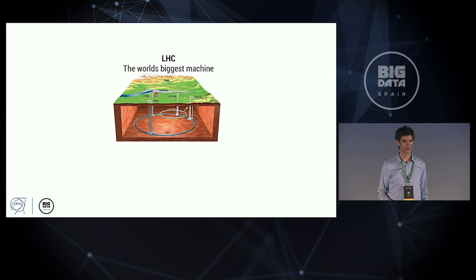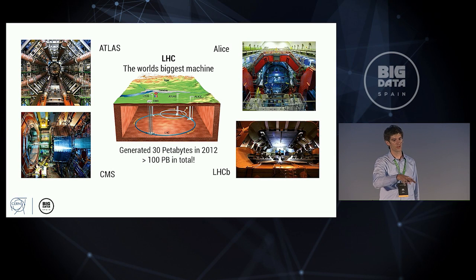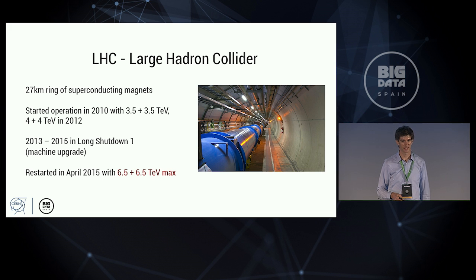So we are running the world's biggest machine, called the Large Hadron Collider, or LHC, which sits 100 meters under the ground. And it has 4 big detectors, which are Atlas, CMS, ALICE, and LHCb. And this is where the collision takes place. And the LHC is just the accelerator which transports the particles, normally protons, to nearly the speed of light. It's 27 kilometers in circumference, and superconducting magnets are used to bend the beams so that they go really in circles. And the particles run 11,000 times per second around this 27 kilometer ring.